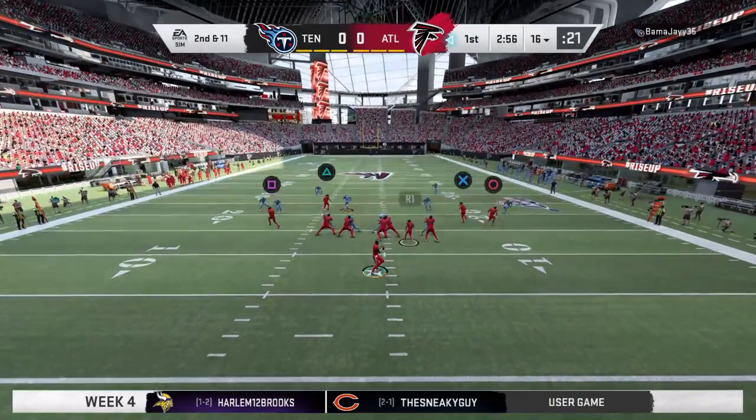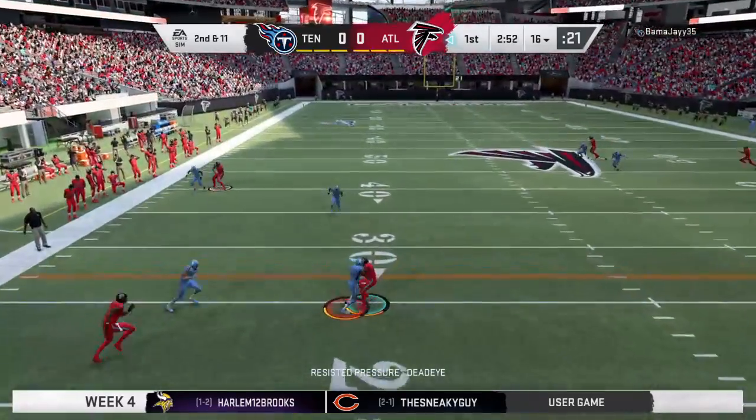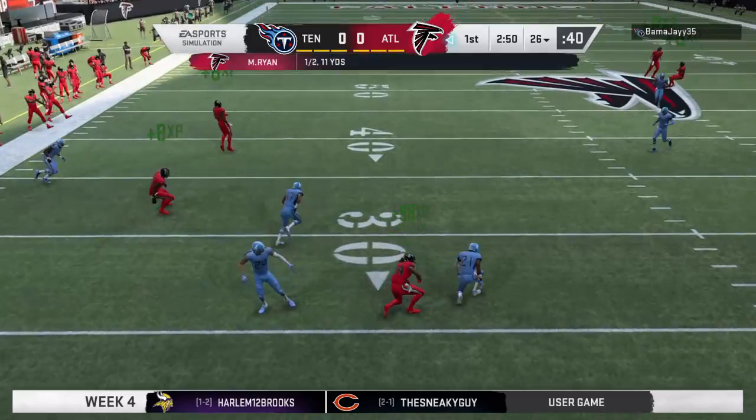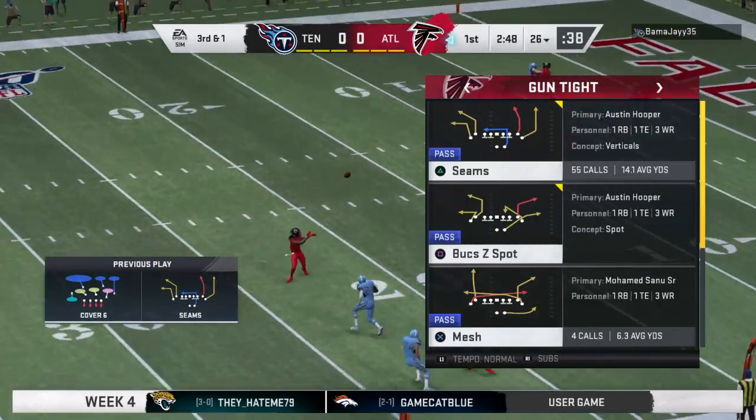From the shotgun, Ryan. This one complete to Devontae Freeman. They get 11 back on that one. It leads to third down.